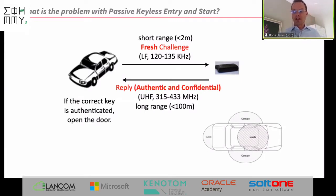Current car access systems, the ones on the market up to last year, use two wireless technologies to establish whether the key fob is in proximity of the car or actually inside the car. It's important for the system to distinguish that you are outside the car, so that you can open your door when you are close by. And it's also very important for the system to detect that the key fob is really inside the car, so that when you click the button, you can start and drive the car. It relies on LF technology, 120 to 135 kilohertz, to do the localization.